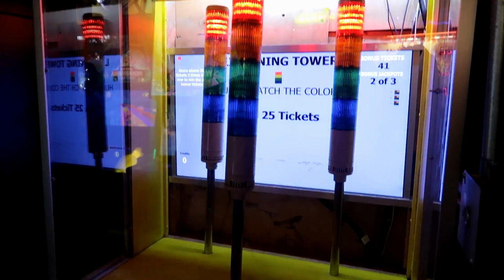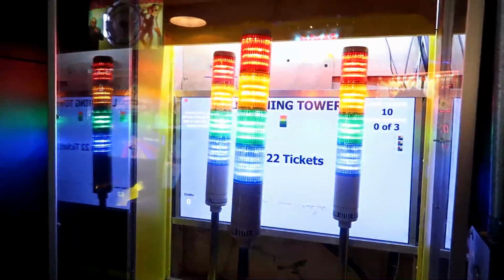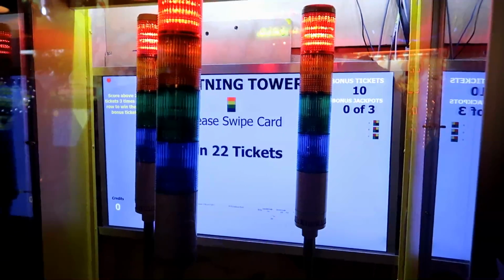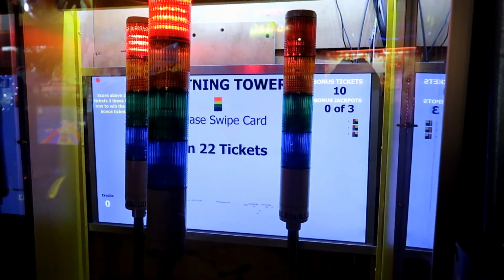All right, let's see. Oh! Red. Oh my gosh! I got 22 tickets. I got the bonus. Oh my god, you got the bonus! Oh yeah, I already had one on there. Oh wow! So I got 22 plus that 30 ticket bonus.